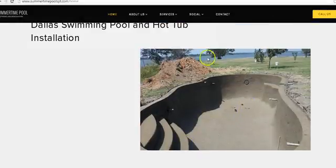I would also recommend having some more pictures on here, having a slideshow perhaps, and having the pictures titled with keywords. And keywords are the words that you need to put on your pictures that people are looking for when they're looking for your website. So if this is a new construction or resurfacing, you need to say pool resurfacing in city. Maybe what type of pool it is, if it's a freeform or kidney shape or whatever.